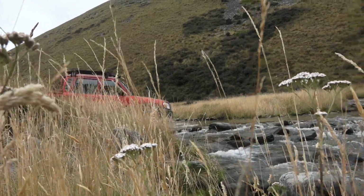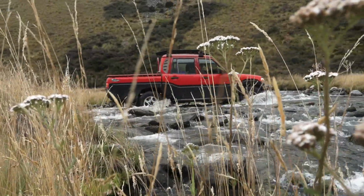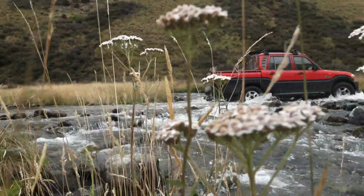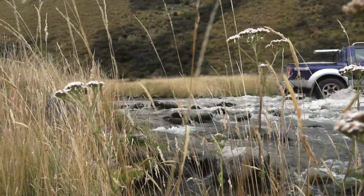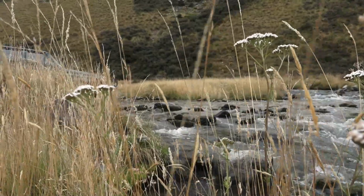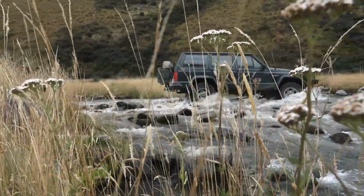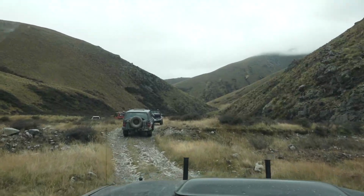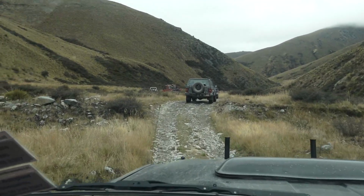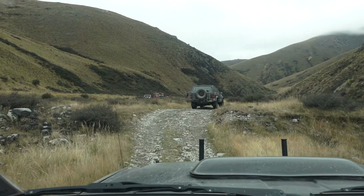Should you decide to do this Broken Hut Road track, we'd recommend that you don't do it by yourself. We'd recommend at least 2 mid-sized 4-wheel drives, and if it's been raining, perhaps 3. Reason? If you get stuck, you've got a mate to pull you out. If there's a group of you, like we are, then it's a lot more fun as you travel.